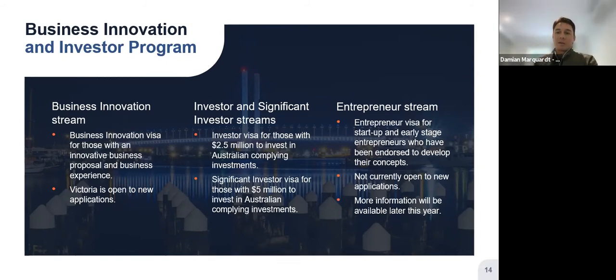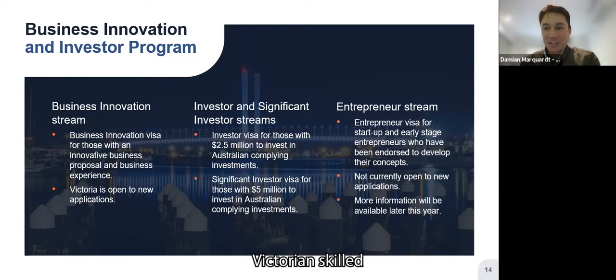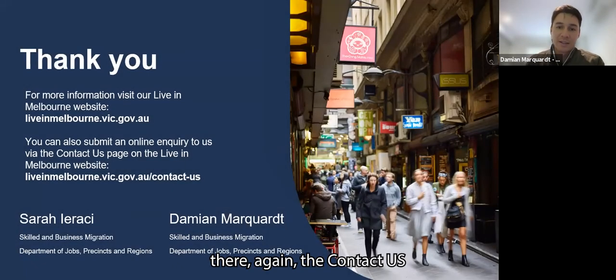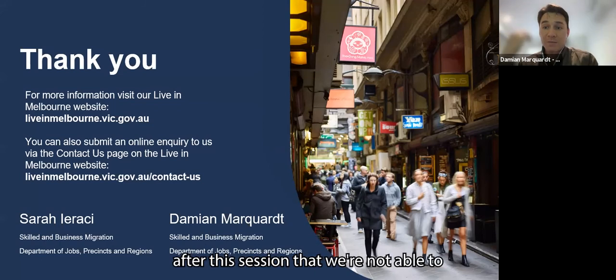Great, so that's an overview and a bit of detail into the Victorian Skilled Migration Program. And thanks. There are just some links there. Again, the contact us link is your best point of call. If you have any further inquiries after this session that we're not able to respond to, just submit an inquiry and it'll come through to me and my team, and we'll get back to you. So great, and we're happy to take any questions.